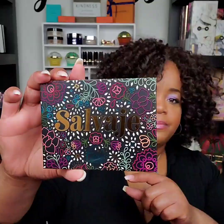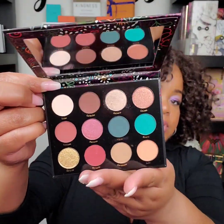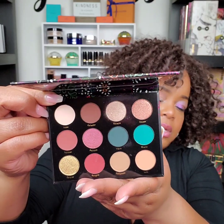And I'm going to say this wrong. What is this? The Salvage palette by ColourPop. This one right here. I like the little colors in it, I'm not gonna lie. But is I going to use it is the question. I'm gonna put this in the maybe pile for right now.